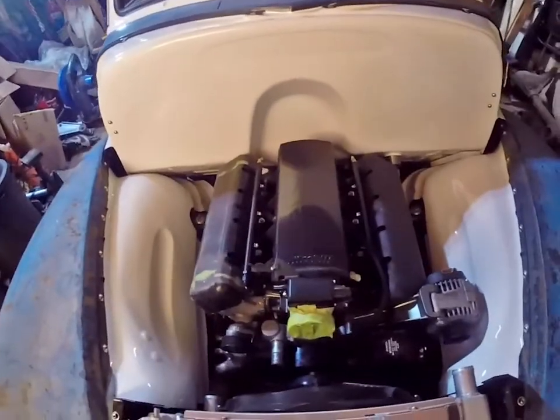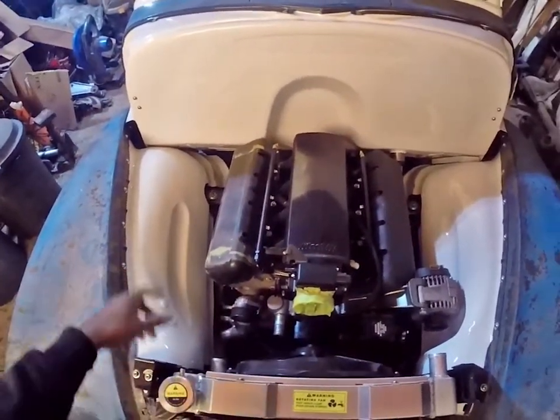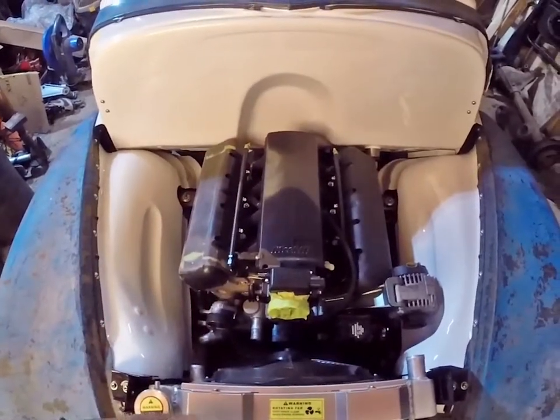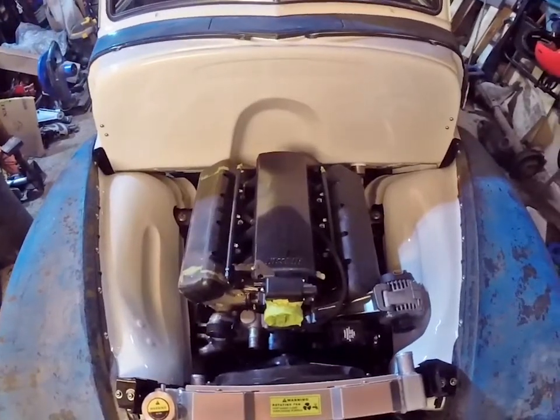I'm thinking that I'm going to paint these chassis color, which will mean that everything under the hood will either be black, white, or chassis color. That's kind of where I'm leaning right now. If you guys have any other suggestions for the color, do let me know in the comments.